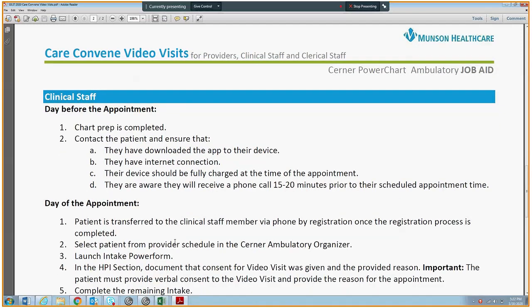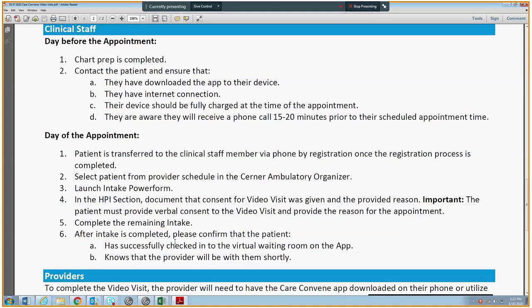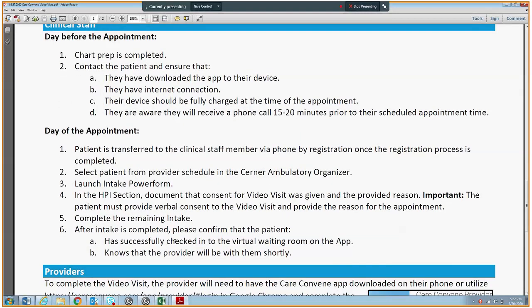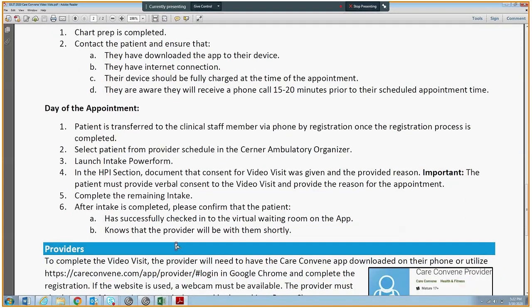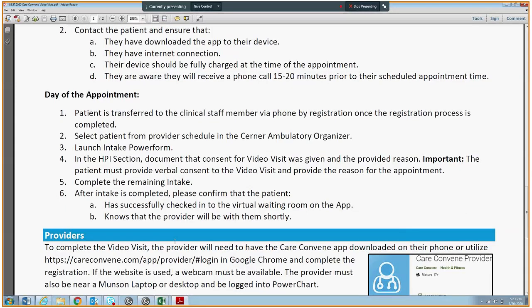The day of the appointment, the patient will be transferred to the clinical team, and the clinical team will open up the patient by the intake PowerForm. In the HPI section, the clinical team will need to document the consent for the video visit. This is important to document in that HPI section, and then they'll just complete that remaining intake.